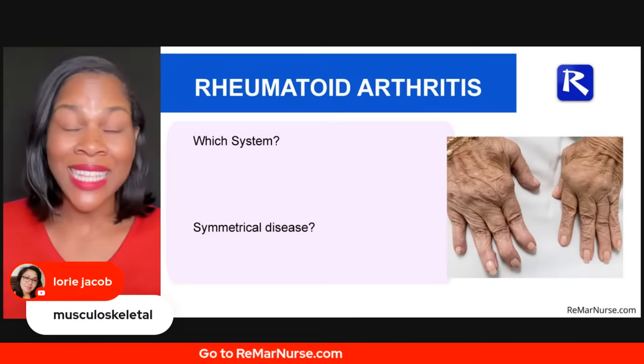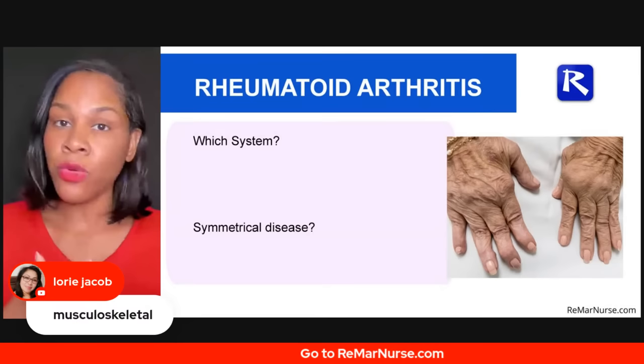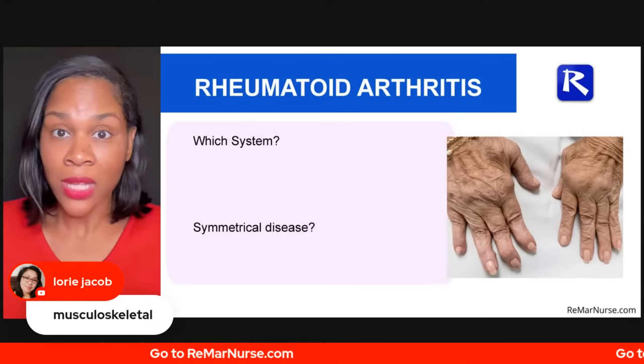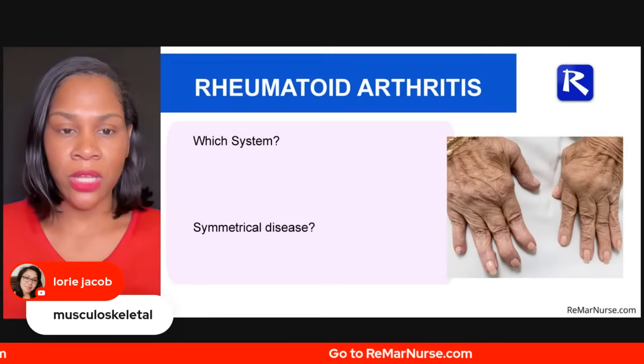Now, I love this question because this is a defining characteristic of rheumatoid arthritis, which you do want to know: the difference between rheumatoid arthritis and osteoarthritis. So in your mind, be thinking of that. What is the difference if my patient has osteoarthritis or if they have rheumatoid arthritis? Know those two. We're going to go over those but it is a symmetrical disease. Yes, it is a symmetrical disease.